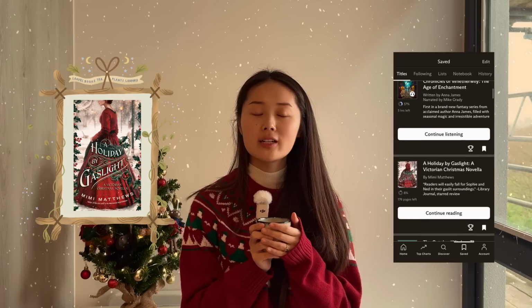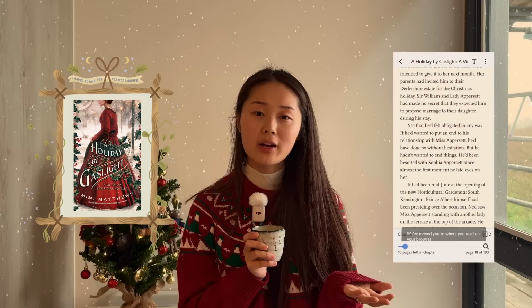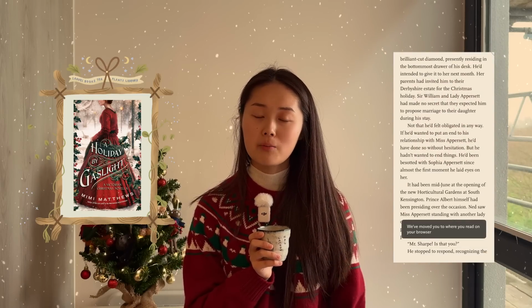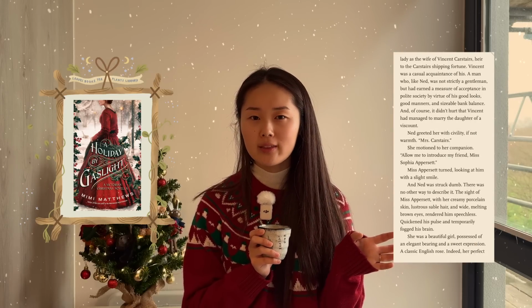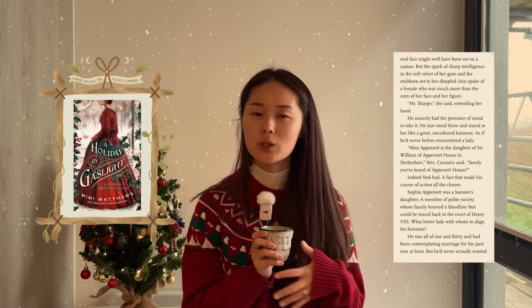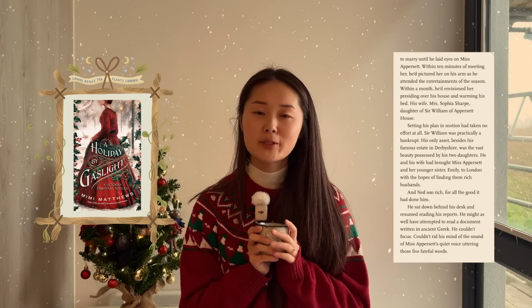You follow a very dutiful daughter called Sophie Apposite, and she's willing to marry someone outside of her class if it means it will bring in wealth for her family. And so she has this 2-month courtship with a man named Mr. Edward Sharp, and things don't turn out very well for them and there seems to be no chemistry, so she ends it on the belief that he has no interest in her whatsoever.